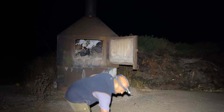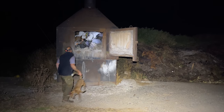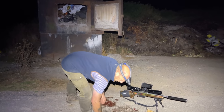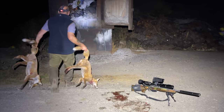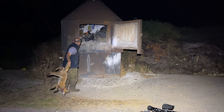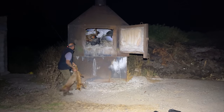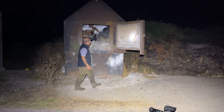However, I'm very fortunate that local to me and on the farm, we have access to an incinerator, which normally gets set alight once every other day. So the foxes go in there and they simply get burnt. So hopefully that answers that question. And to answer another question, no, it doesn't smell particularly nice the next day either.